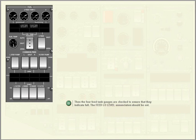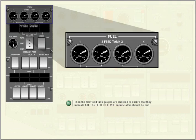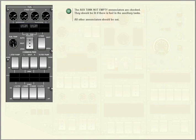Then the 4 feed tank gauges are checked to ensure that they indicate full. The feed low level annunciators should be out. The aux tank not empty annunciators are checked. They should be lit if there is fuel in the auxiliary tanks. All other annunciators should be out.